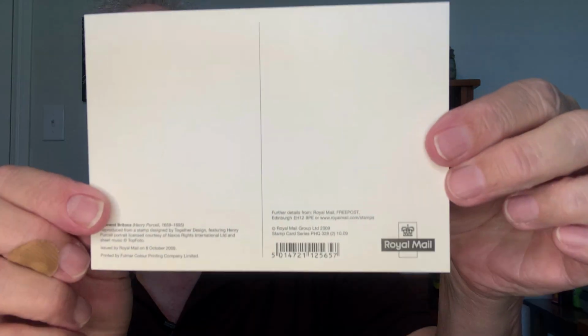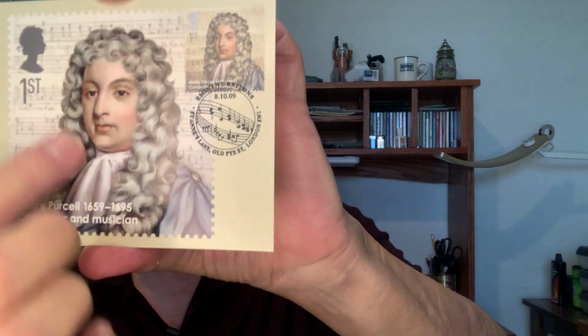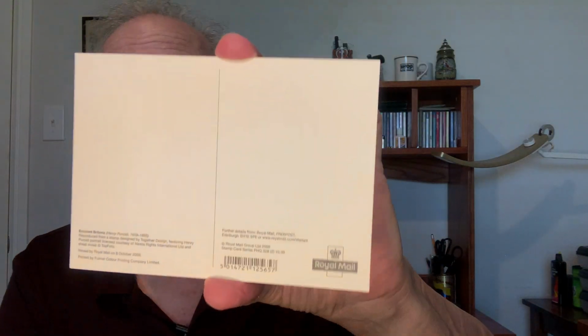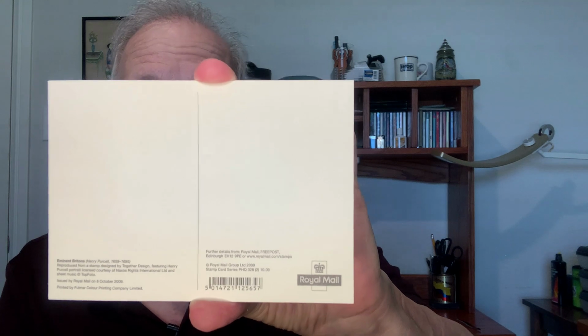It is a postcard which reproduces the design of a stamp exactly, and these are sold separately from the stamps. They're put on sale about 2 weeks before the actual stamps are issued. And then the collectors buy the cards, and when the stamps are issued, they can put them on the front. Or, this is a postcard, you can also put them on the address side.